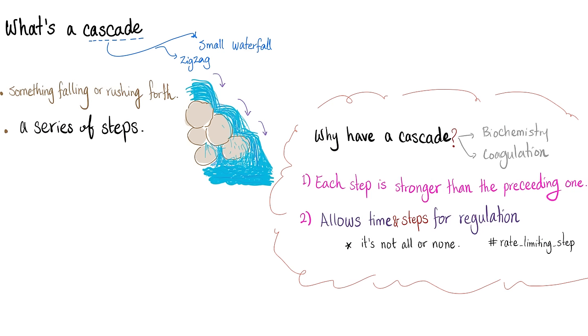A cascade is a small waterfall. Each step is stronger than the preceding one. Boom, boom, boom, boom. It allows time and steps for regulation. It's not all or none. You can regulate it if it has several steps. And if it has several steps, it means that every step is going to be stronger than the one before it. This is how you form strong fibrin fibers and stop the bleeding efficiently. That's why secondary hemostasis is way more important and more efficient than the weak platelet plug of primary hemostasis, because the platelet plug doesn't have a cascade.